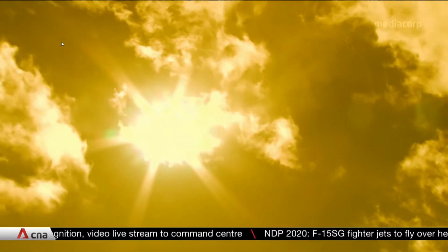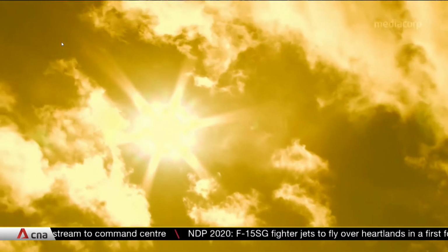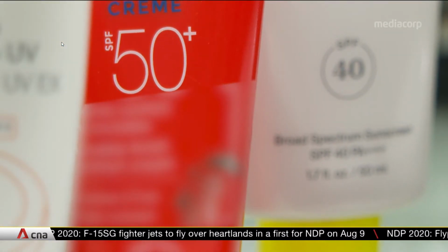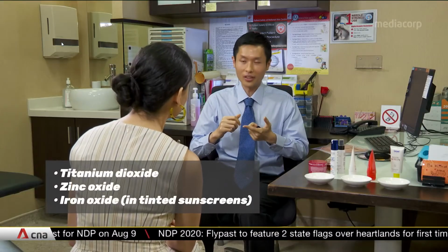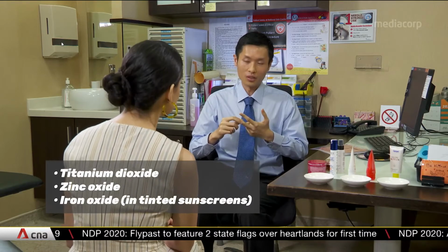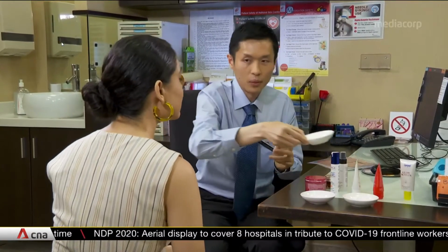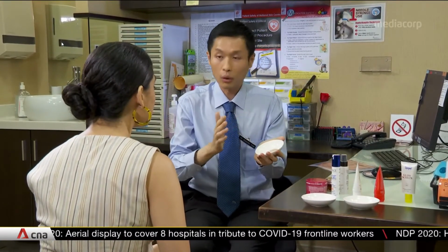But if the biggest source of blue light is the sun, can't I just rely on sunscreen for protection? Sunscreens have physical blocking agents. We should be looking for titanium dioxide as well as zinc oxide, and also iron oxide, which is found in tinted sunscreens. What is tinted sunscreen? Tinted sunscreens have a brown tint or brown hue. So when you apply on your face, it may leave a slightly brownish color.